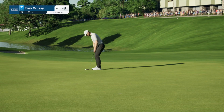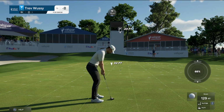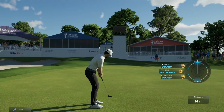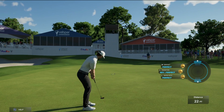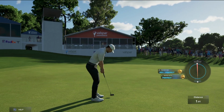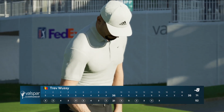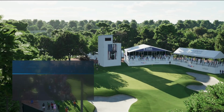This putt to move into a tie for first. What are we looking at for this putt, Henny? He's staring down 23 feet here. I like the pace on this putt. He's done a nice job there. And that should secure the par on this one. Trailing by a stroke after that hole.